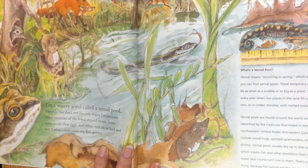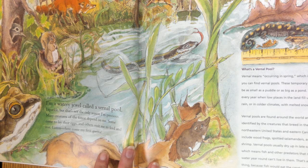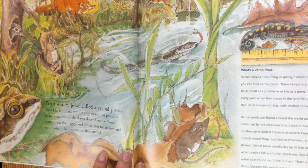I'm a watery jewel called a vernal pool. I sparkle, but that's not the only reason I'm precious. Many creatures of the forest depend on me. Some may come lay their eggs, and others visit me to feed and rest. Listen, here come my first guests.